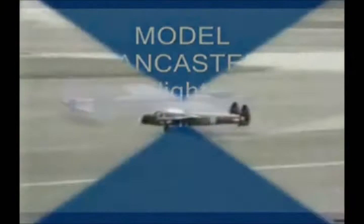The popularity of the Lancaster remains. It's amazing how many model makers build and fly their own model Avro Lancasters and do a very good job of it. Look at these things.